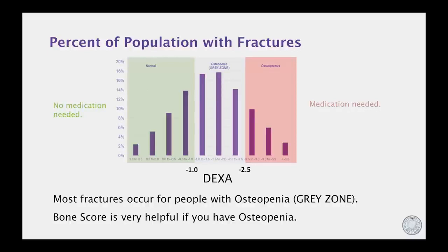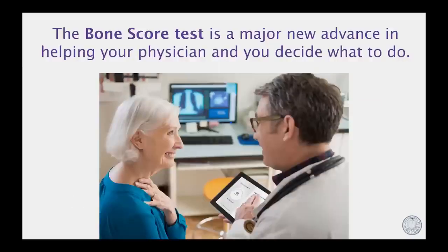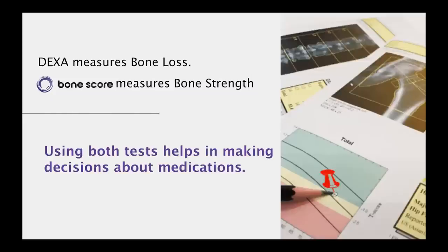Now, bone score is very helpful if you have osteopenia. The bone score test is a major advance in helping your physician and you decide what to do. Again, DEXA measures bone loss, bone score measures bone strength. Using both tests helps in making decisions about medications.